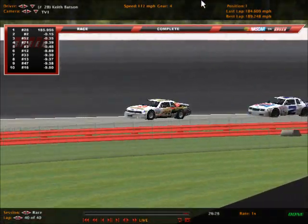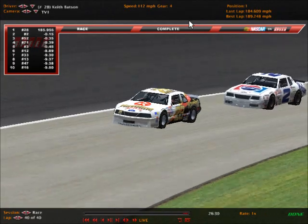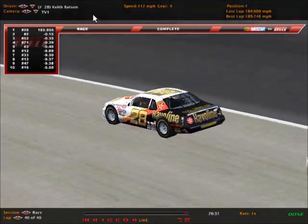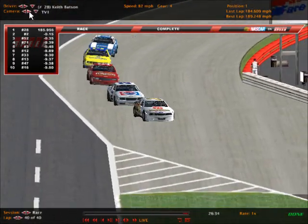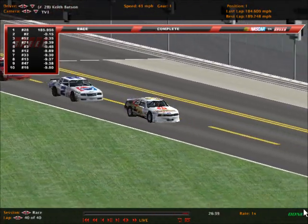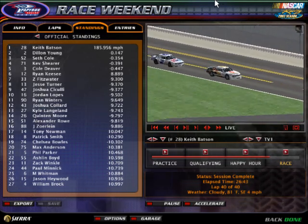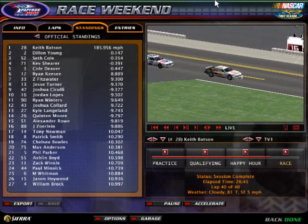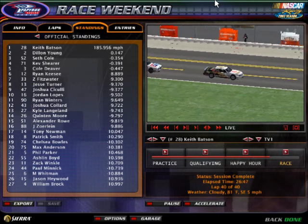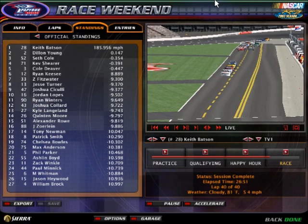Waited for just the right time to take position on Kev Shearer, and pulls it off to perfection. So Keith Batson, the number 26 Go Haviland Ford, in the 1987 Davey Allison colors, will take the win here today. As this will be a top five here. We gave you that already. Average speed almost 186 miles an hour, 185.9 to be exact.